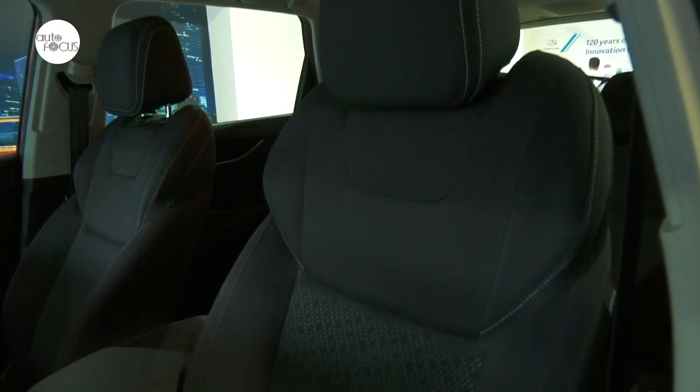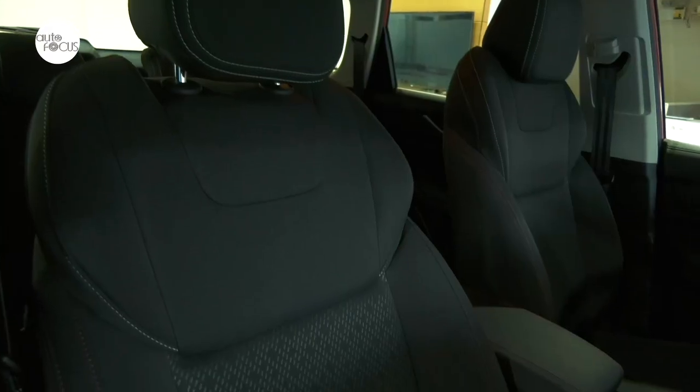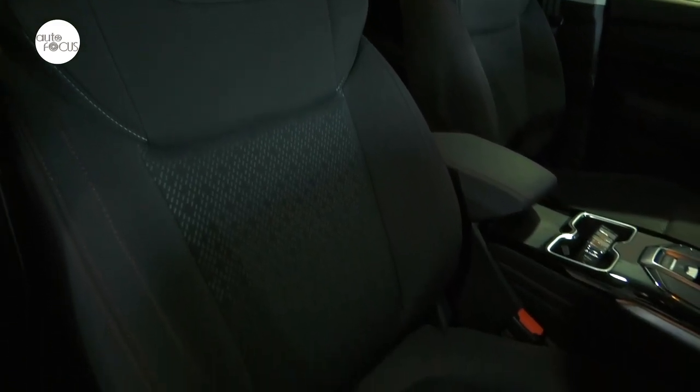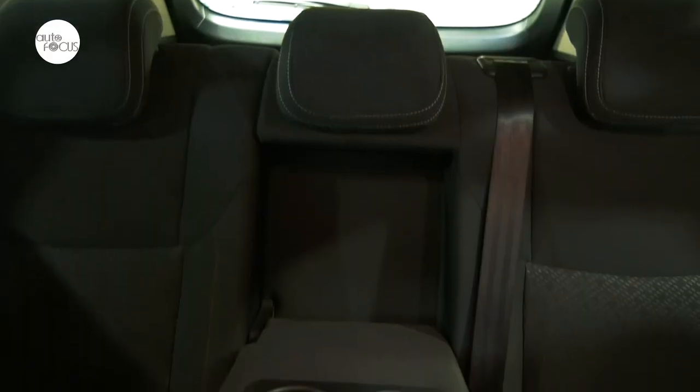The Pro features sporty fabric upholstery for the seats. The driver's seat manually adjusts 6 ways. The front passenger seat just slides and reclines, adjusts 4 ways. The second row seat for 3 splits 60-40, slides and reclines, and comes with center armrest.